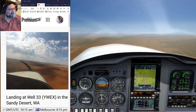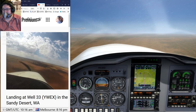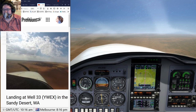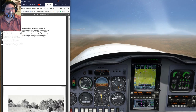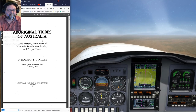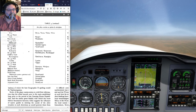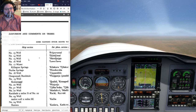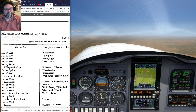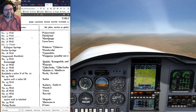Aboriginal Tribes of Australia. There's a little research paper here in a PDF file I'm going to download. Well, there's one match for the name. Oh, there we go. So all the Aborigines have their own name for all these wells. Well 13 is Bulburumal. We don't know where they get these names from, but there you go.